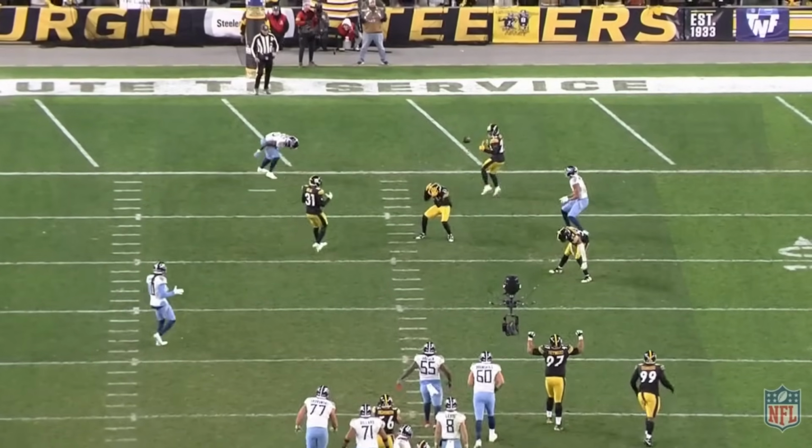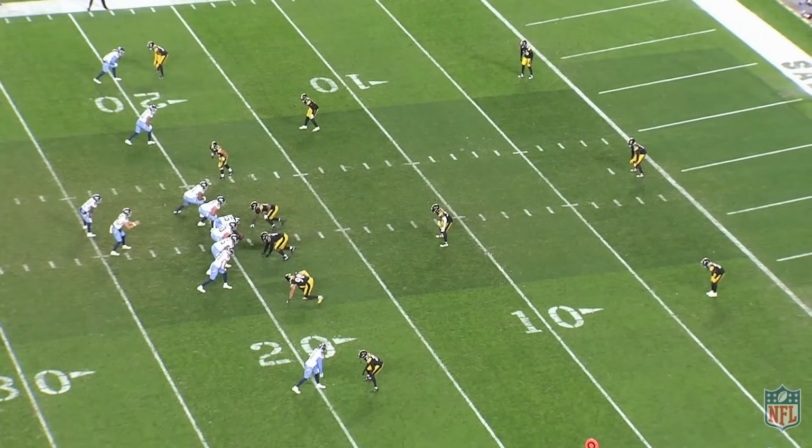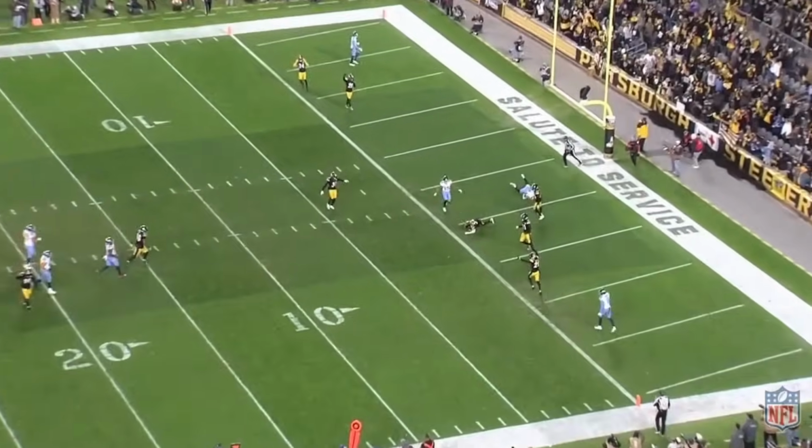Oh shoot. Last one here, 3rd and 5, interception. You're going to have to throw it in the end zone, either this play or the next play. He tries to throw the seam down here to the bottom, where it's never going to be there.